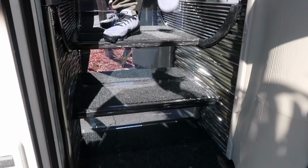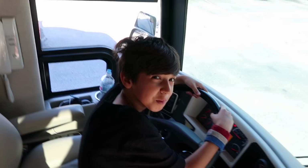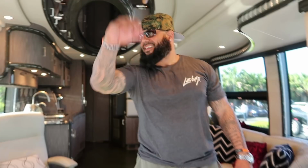All right, so Country told me that this was going to be a pretty crazy bus. I didn't really know what to expect. But if JJ's driving, you know it's going to be crazy. You whip this thing, man? You see, it goes pretty fast, huh? Yeah. All right, Country. What is this thing?